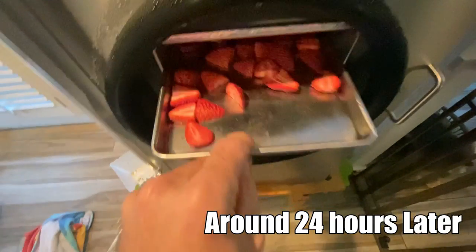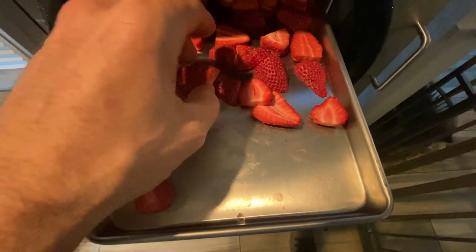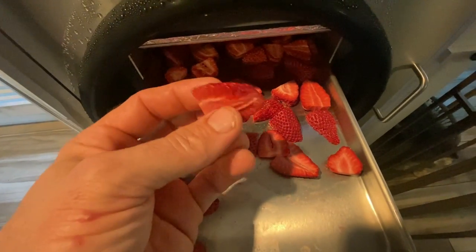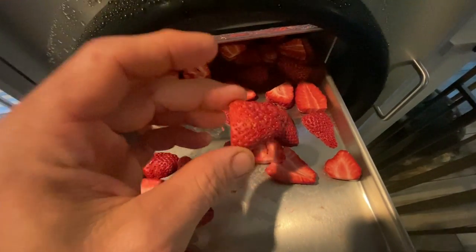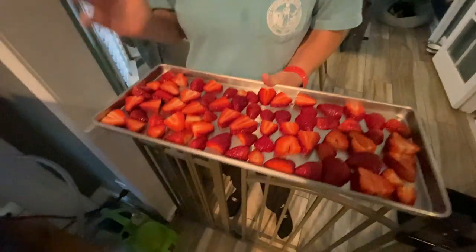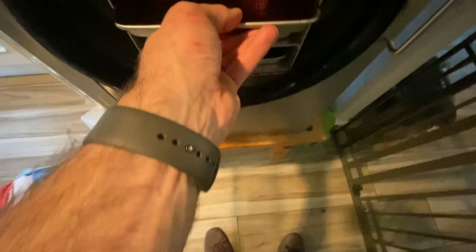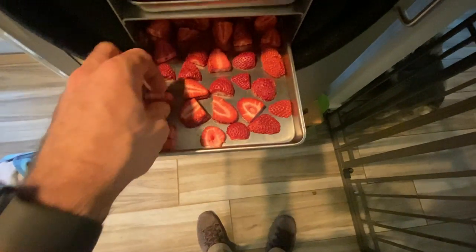All right, so they are finished. And let me tell you guys, these things are good. They're the weight of styrofoam and they taste just like they did fresh. I'm talking about just like it. Let me tell you how much I like them. You went and bought more. I went and bought more and we have another tray ready to go in. They're so good. The flavor is what kills me. They're just as intense as they are fresh.